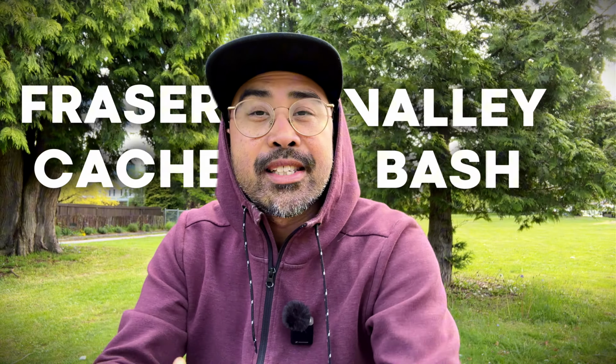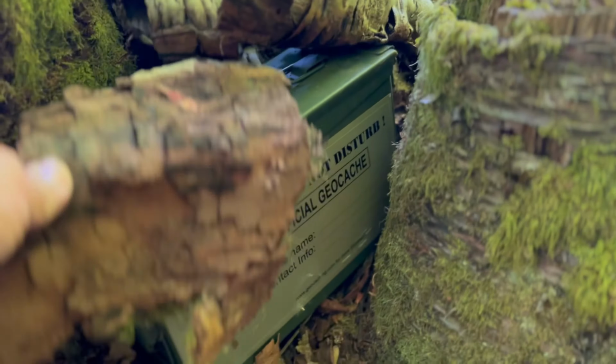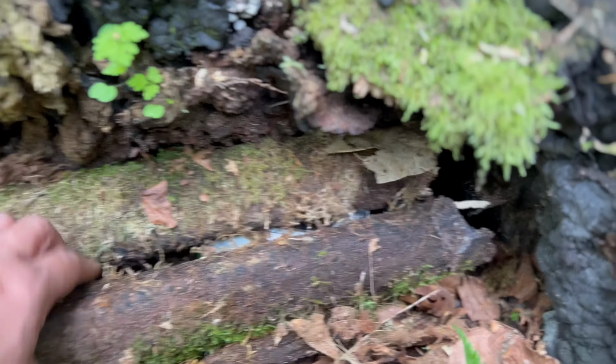It's the first weekend of May, and among the many things to celebrate around this time of year, here in BC, the first weekend of May usually marks the launch of the Fraser Valley Cache Bash. This is an annual geocaching event where on one day, dozens of new geocaches all get published at the same time, and a bunch of geocachers will go out and race each other to find them first.